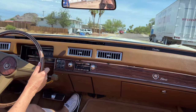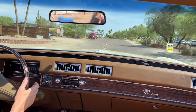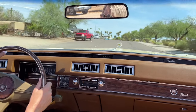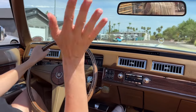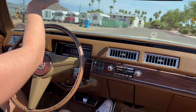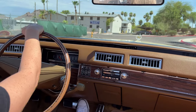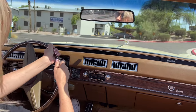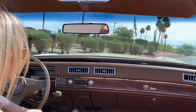Clearly, it's been cared for and garaged. The mileage is very low, especially considering that it's a 76, and it's in excellent condition. It runs and drives so smooth, and you know Eldorados, they just glide over the road. It's almost like they're floating, so I feel like you're on a cloud, or driving in a cloud, if you would say. But it's absolutely beautiful.